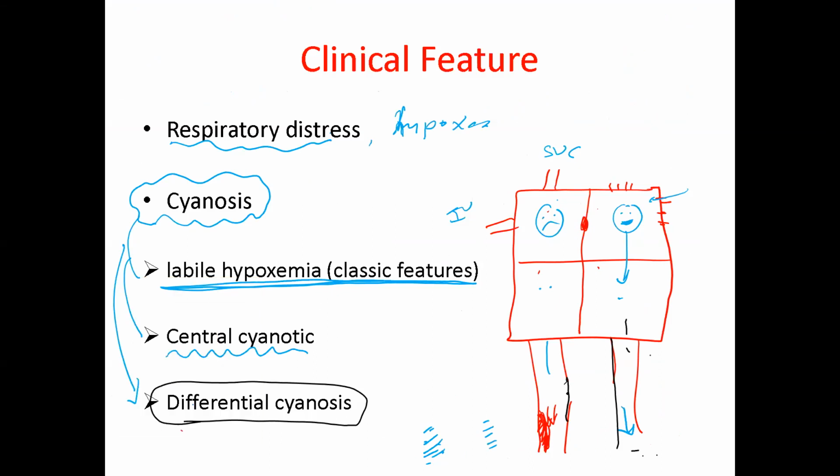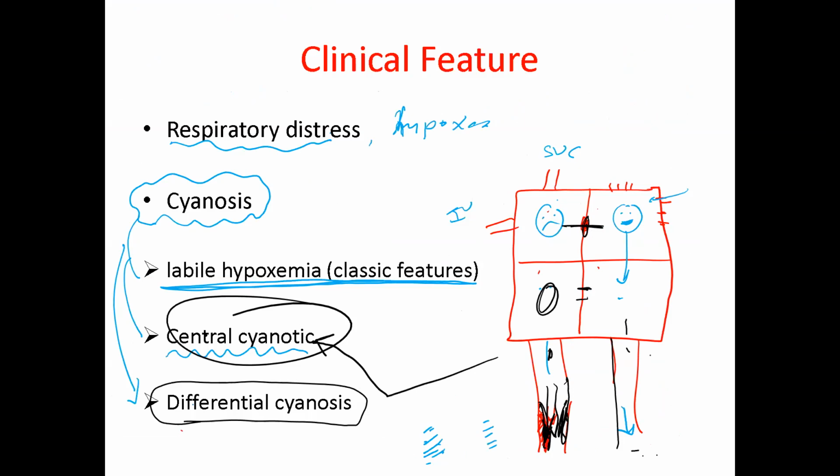So if the duct is closed, here there is pulmonary vasoconstriction, and there is no way for the blood to cross from the pulmonary side because of the higher pressure here. So the blood is stuck. It has to go either through the VSD or the foramen. If there is none, then this baby is going to be completely cyanotic, central cyanosis, because everything is blue.